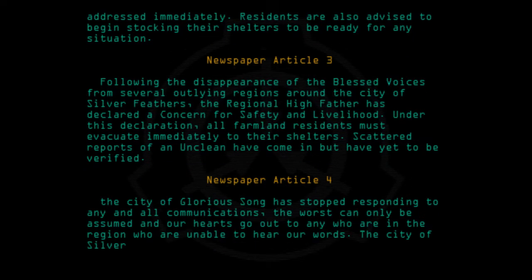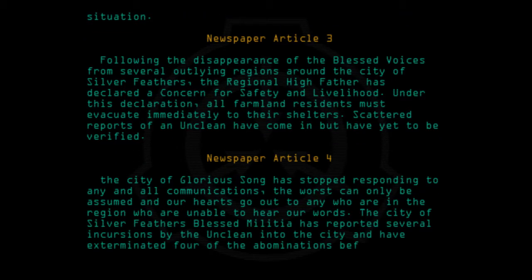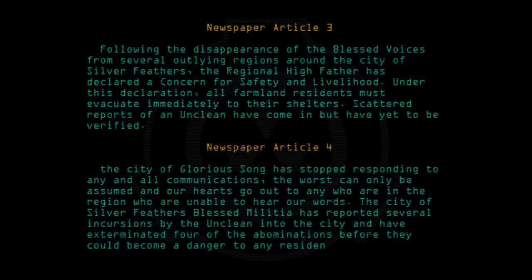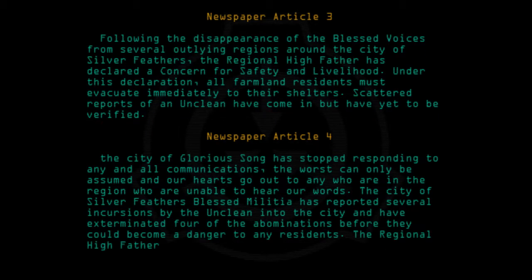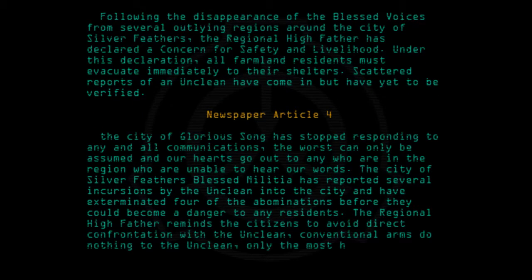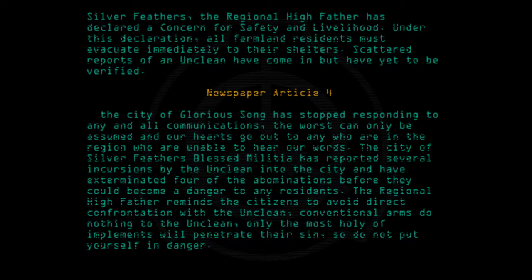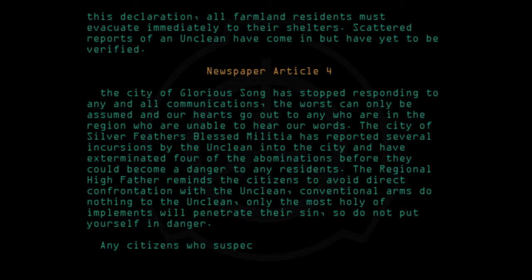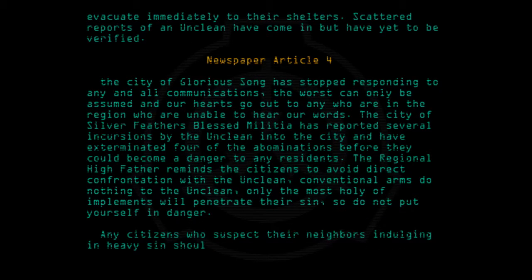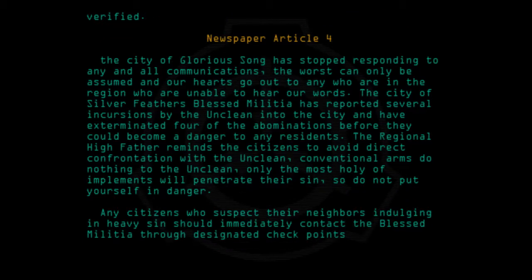The City of Silver Feathers, Blessed Militia, has reported several incursions by the unclean into the city and have exterminated four of the abominations before they could become a danger to any residents. The Regional High Father reminds the citizens to avoid direct confrontation with the unclean. Conventional arms do nothing to the unclean. Only the most holy of implements will penetrate their sin, so do not put yourself in danger. Any citizens who suspect their neighbors indulging in heavy sin should immediately contact the Blessed Militia through designated checkpoints. Diary.